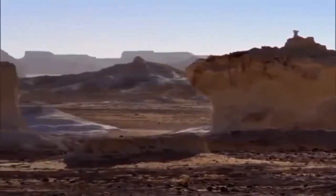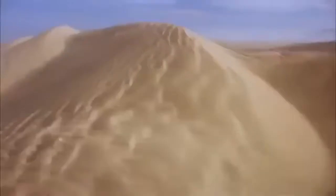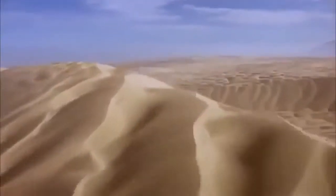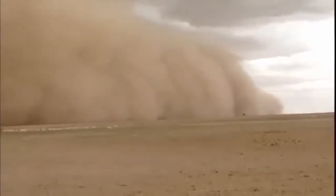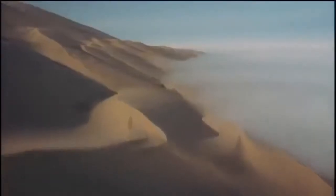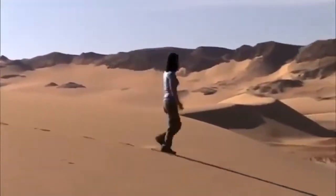In their search for a more accurate date, they next turn to its most iconic feature: sand dunes. Here in the Sahara, sandstorms kick up that can last for 4 days. The sand is hurled across the terrain. Over hundreds of thousands of years, it accumulates into dunes that can tower 50 stories high. Perhaps these mountains of sand hold the secret of the desert's great age.